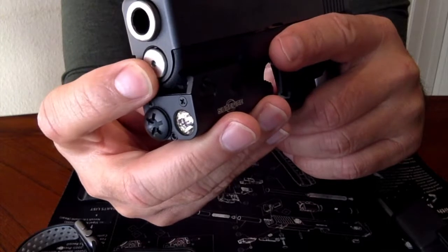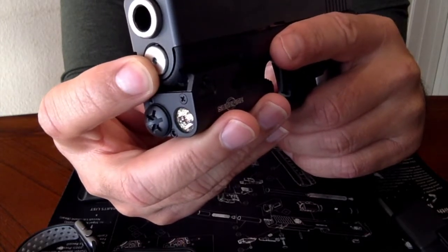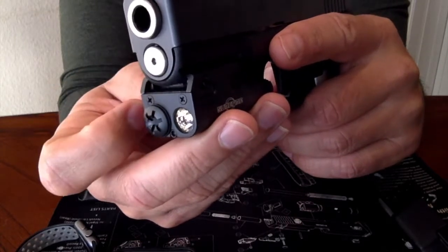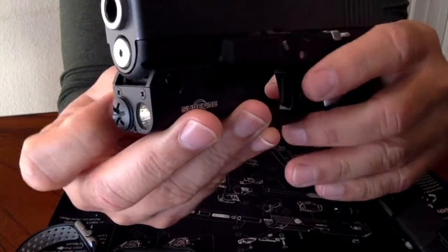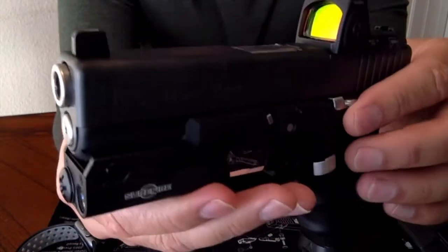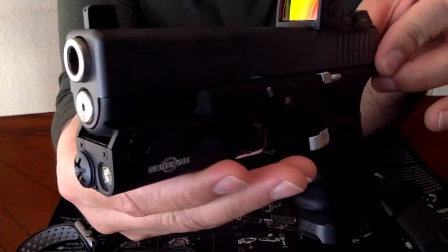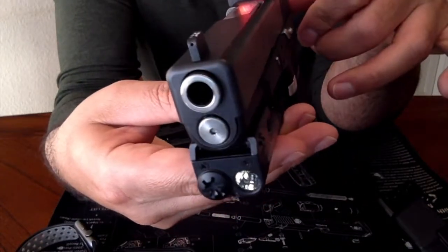Now this one is with the 18-pound. No, I'm sorry, this one is the 18-pound spring on there. I was thinking it was a 20, but I put that on a Polymer 80 build that I have. And I, of course, took the finish off the barrel as well.